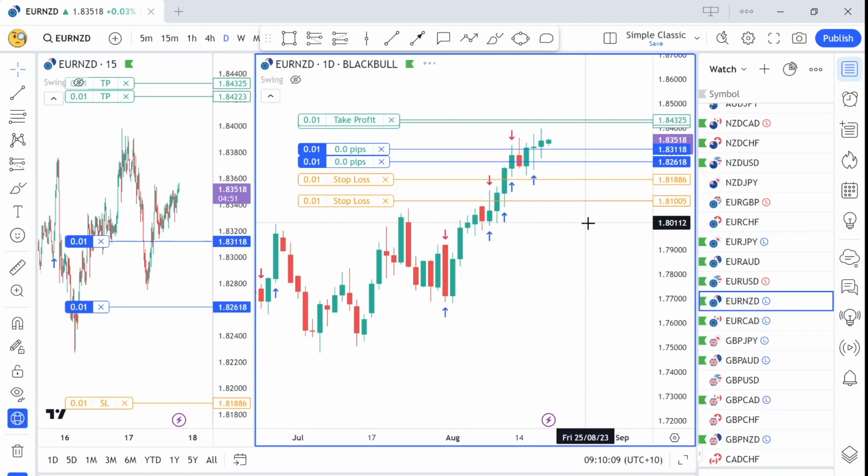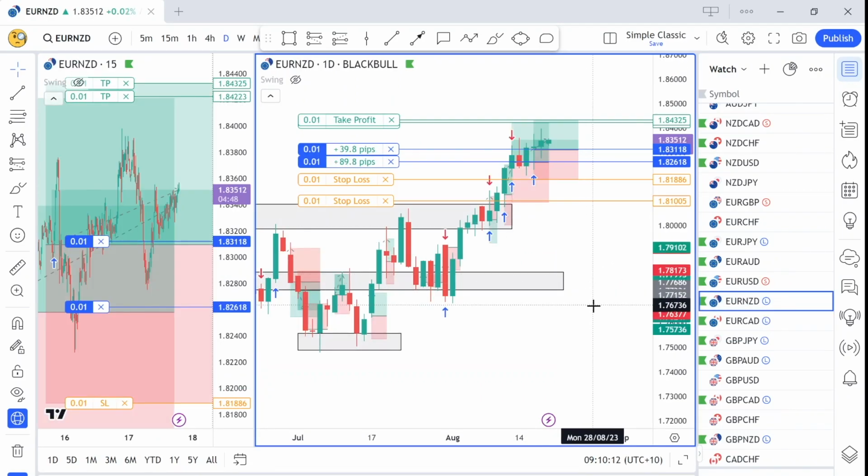Euro New Zealand in profit for both positions. Hopefully it can push up further. Did I really put, I feel like I put the TP too far out. Yeah, I should keep them tighter for now.